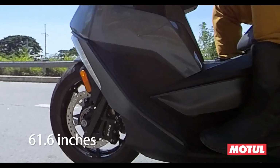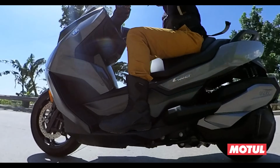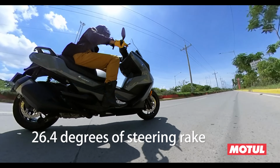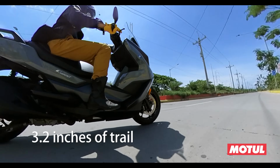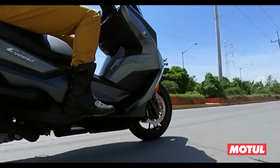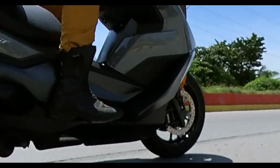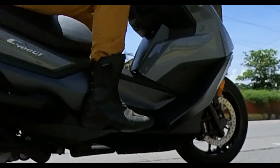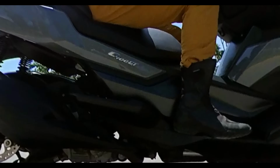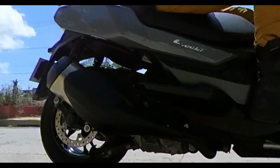Wheelbase is at 61.6 inches, and this spells additional stability and good comfy seating for two. Suspension chores are done by 235mm Teleforks with 26.4 degrees of steering rake, on top of 3.2 inches of trail with an aluminum swing arm. Again, what basically all that means, in line with what I have observed as well, is this bike has pretty good suspension. It is a very stable maxi scoot, keeping the BMW reputation in check.